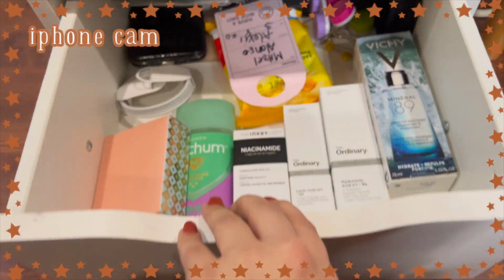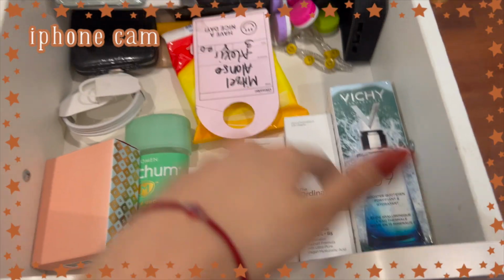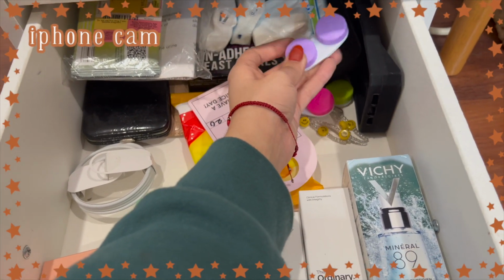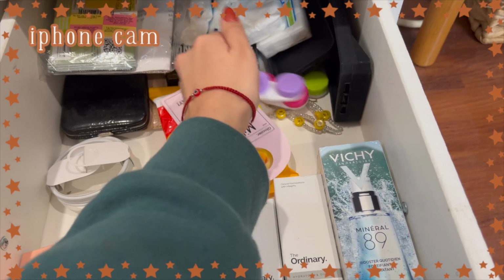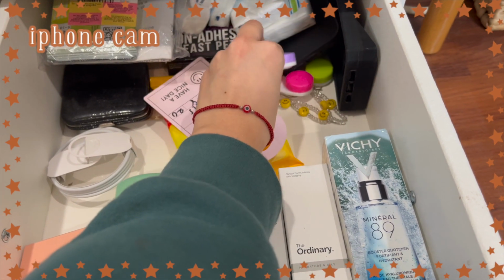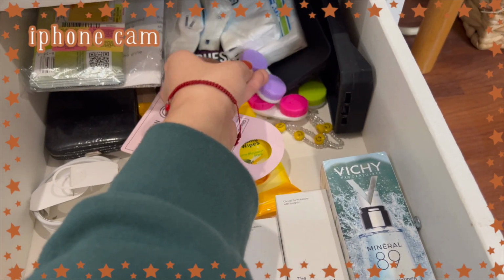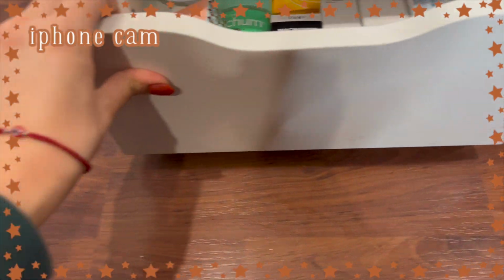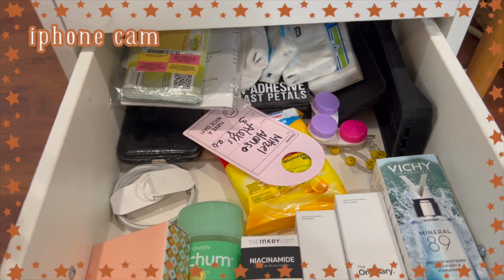Then this one I just wanted for if I have any backups of products, just put them here, or just little extras. I like this for my eye contacts. You need to change them every month, so I just buy them from Amazon and they come, I think, 12. And yeah, that's it. Oh no, there's something back there, I don't know what it is, but yeah.